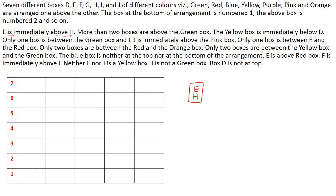The next one is more than two boxes are above the green box. It is saying more than two. More than two means what? It cannot be two. That means it can be 3 or 3+, that is 3, 4, 5 or anything. Let me write it properly here. It can be 3 or 3+ above the green box. So above the green box, there should be 3 or more than 3 boxes.